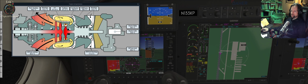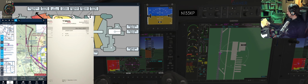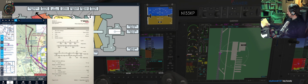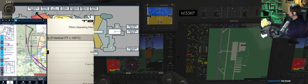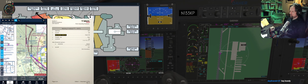That's not a good place. So if I shut down the engine, I'm kind of stuck, unless you go for the... before starting, there's another way of starting it. It's motoring. If residual ITT is above 150, then you basically run the engine with ignition off and just on the starter for maximum 30 seconds, it says.